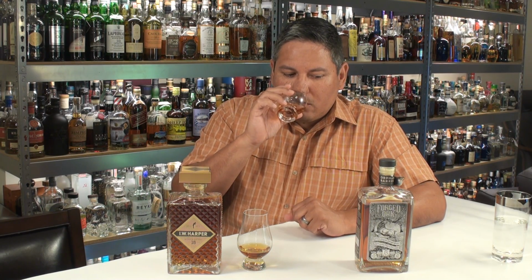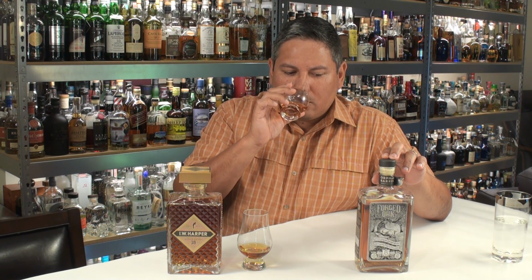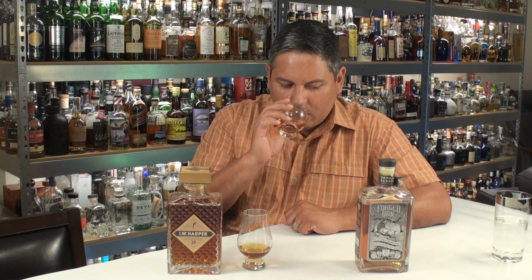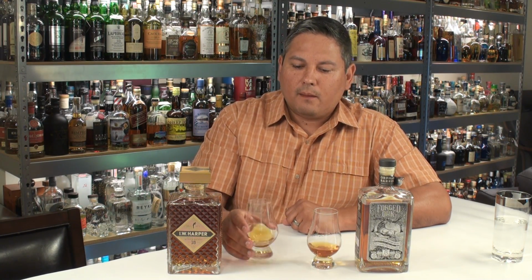Okay. Leaning more on the brown sugar, a little bit more of that doughiness that I found on the Rhetorics, with that little bit of cornmeal in it. This one does have a little bit of that citrus aspect, orange peel, hint of mint, a little more vanilla in this one than I found in either the Rhetorics or the IW Harper on the nose. But a good fair amount of oak in this one. Cinnamon and clove are in there, but they're a lot more muted than they were in the IW Harper or the Rhetorics. Okay, let's get to the taste.